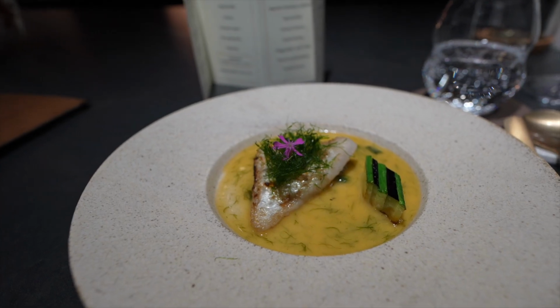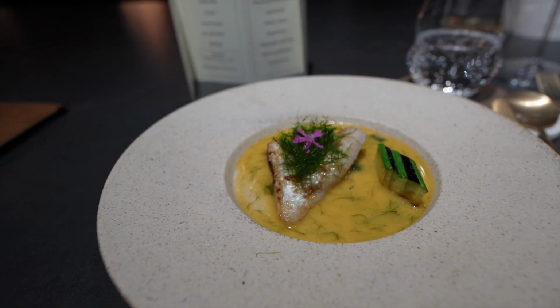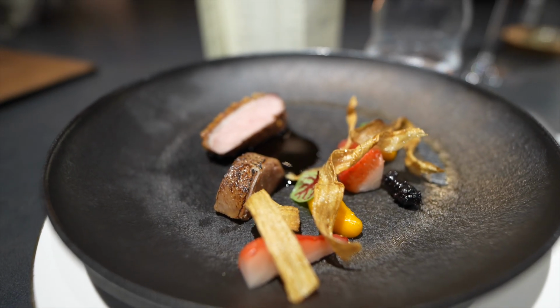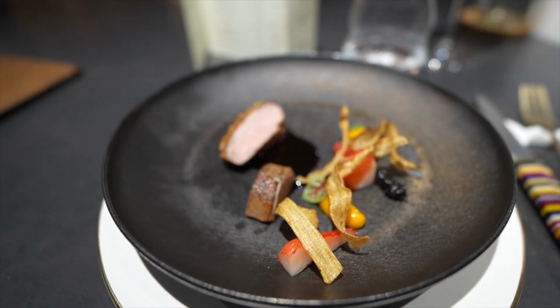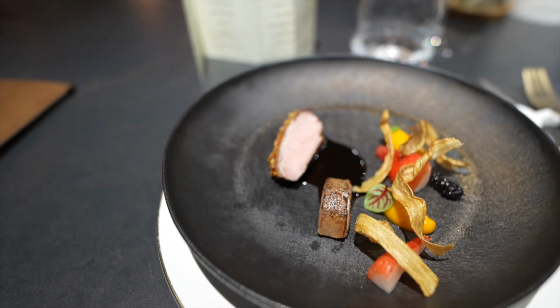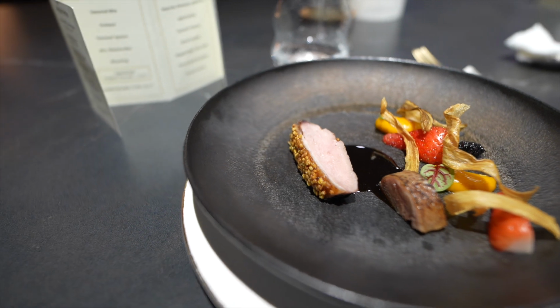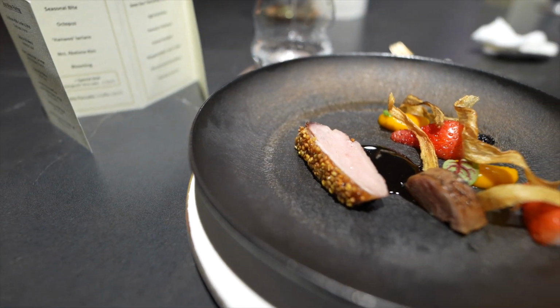The fish dish was prepared in French style with a beurre blanc herb sauce. It was delicious. The duck dish is phenomenal. Duck breast with buckwheat seed, duck leg sous vide, blackberry red wine with strawberries, burdock chips, and carrot puree. Really good. Great balance of crispy, sweet, salty, and savory.